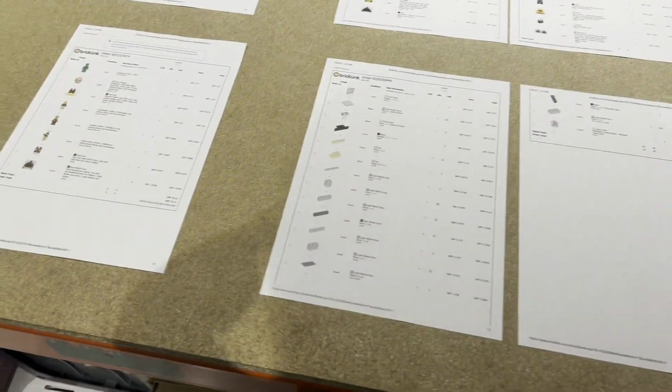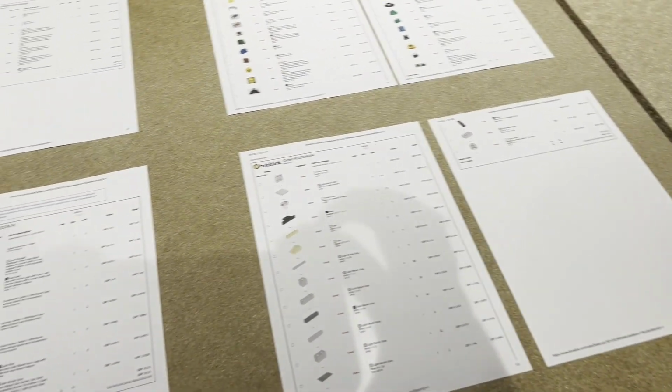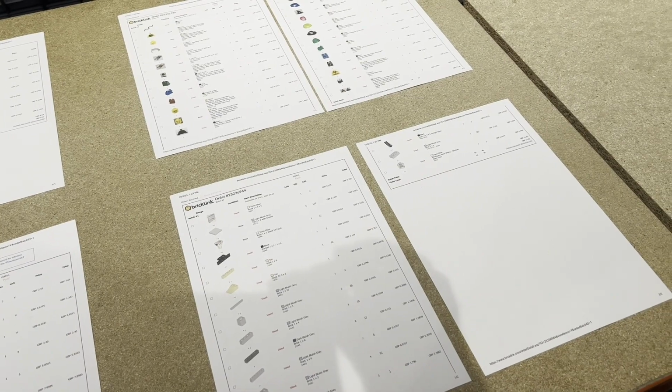Right, so it's now Monday afternoon. This morning I've not been in here at all. I've had to take my van in to be MOT'd, and it's passed, which is great because I'm going to be selling that soon.